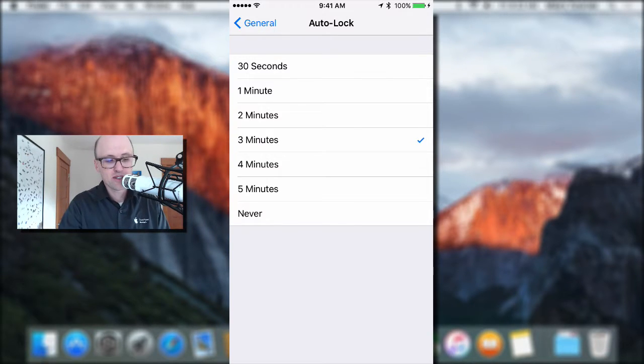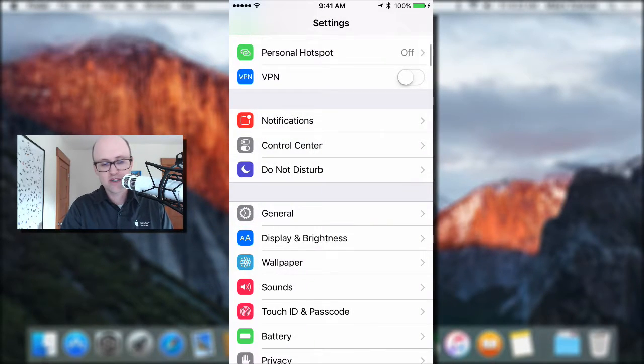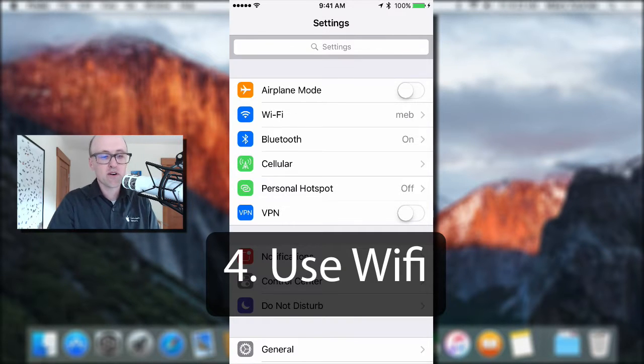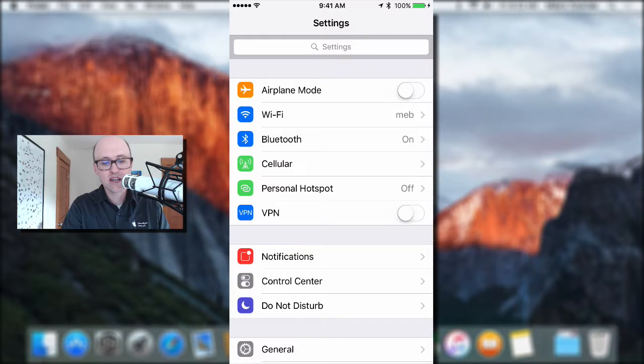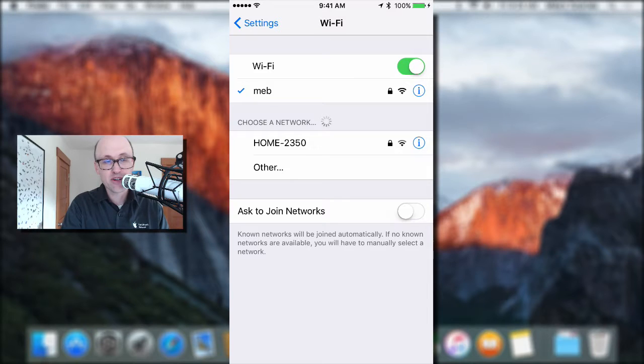Another thing to do is just be connected to Wi-Fi. Just sort of a simple tip, but some people will turn off their Wi-Fi in an effort to save battery life. But usually that means that your phone is then using your cellular data, which actually uses more battery life than Wi-Fi. So go into Settings, go to Wi-Fi, make sure Wi-Fi is on and is connected to your access point. And if you're using your phone for an extended period of time and you're somewhere where there is Wi-Fi, try to connect to it. You'll get better battery life.